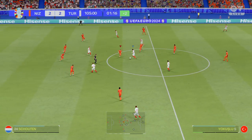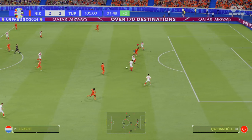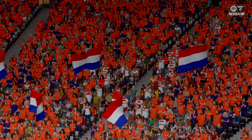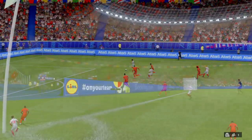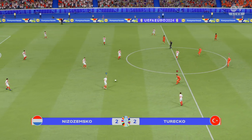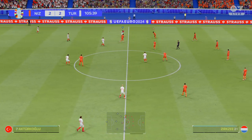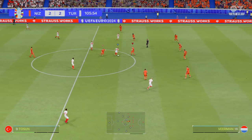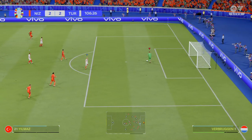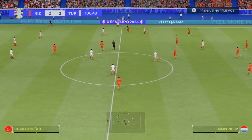Yilmaz. It's with Yokuşlu. Clean challenge. And the first period of extra time comes to an end. And away they go again. Second period of extra time has commenced. And straight out of play off the keeper's boot. It will be a throw-in.